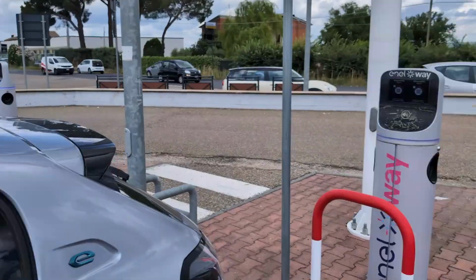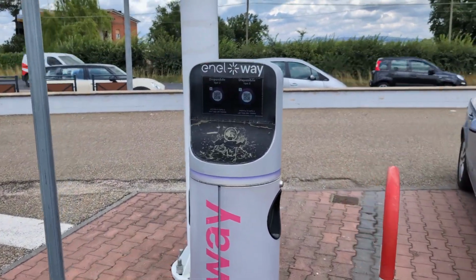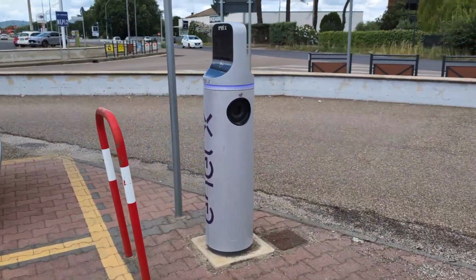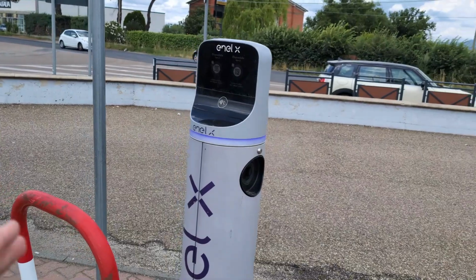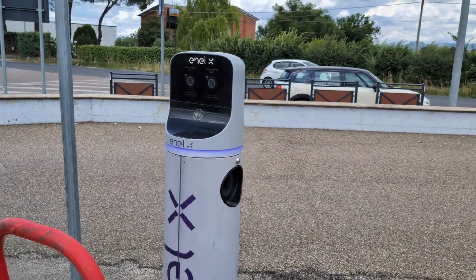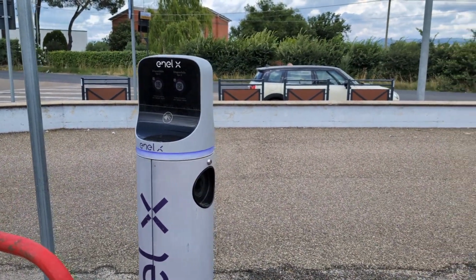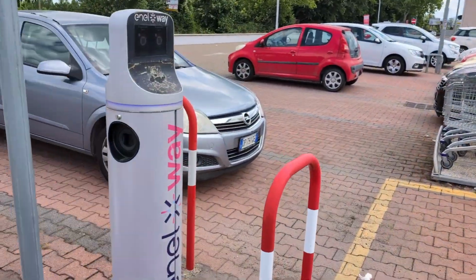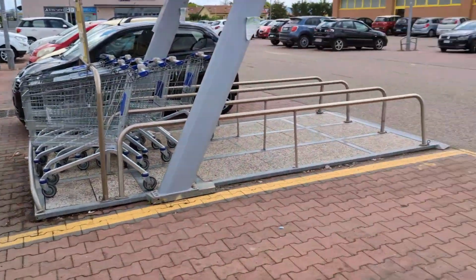Let's have a quick look at the chargers. They're Enel X, and we've got 4 AC chargers, as you can see there. But you can use Becharge with them as well, I think. You can't use Miio, but you can use Becharge and Enel with these ones, I believe. So yeah, that was good. But like we said, we don't need to charge. We've got about 60%.